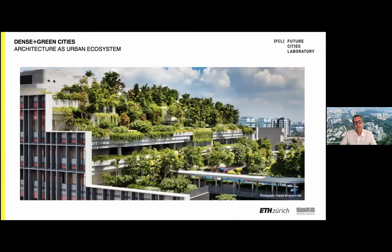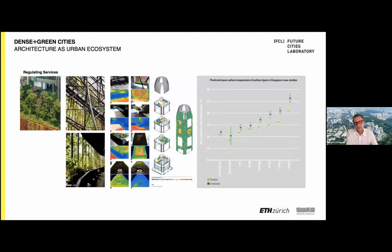I will now give you a brief overview of the research dimensions that we have been interested in studying these projects. They are all termed services that dense and green developments can provide. I'm going to start with regulating services. The first one refers to the effect of dense and green buildings upon urban microclimate, their contributions to mitigating urban heat islands and stormwater management.